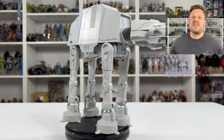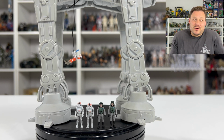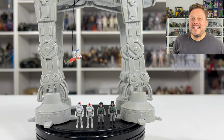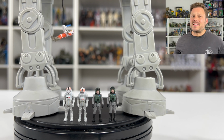I absolutely love that they gutted the inside of it, because we have space for a lot of figures and those speeder bikes. The only problem is most of us collectors don't have that many figures to fill it. So hopefully we see an opportunity to get a bulk amount of figures. Another piece I like about this is the crane that lowers down that speeder bike. It was a nice surprise to have.